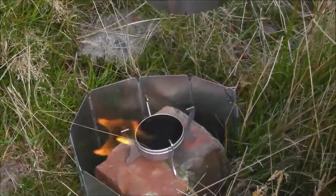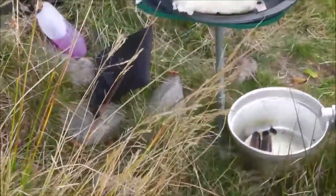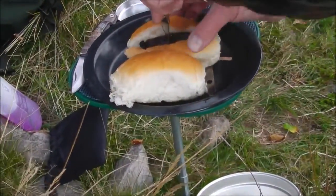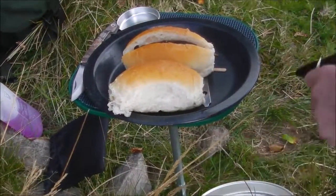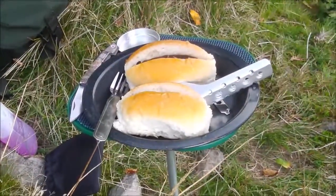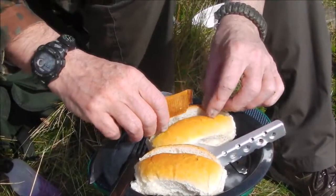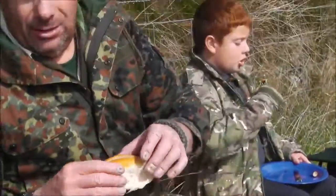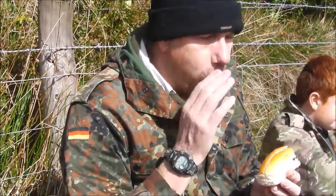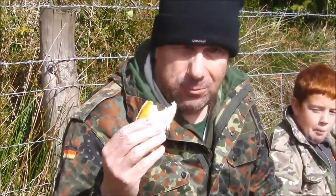Right, well, they're done. I had to refill it, but it's done a good job. So, hot dogs are ready. They always say the real test is in the eating, so. Perfect. Thumbs up from me.